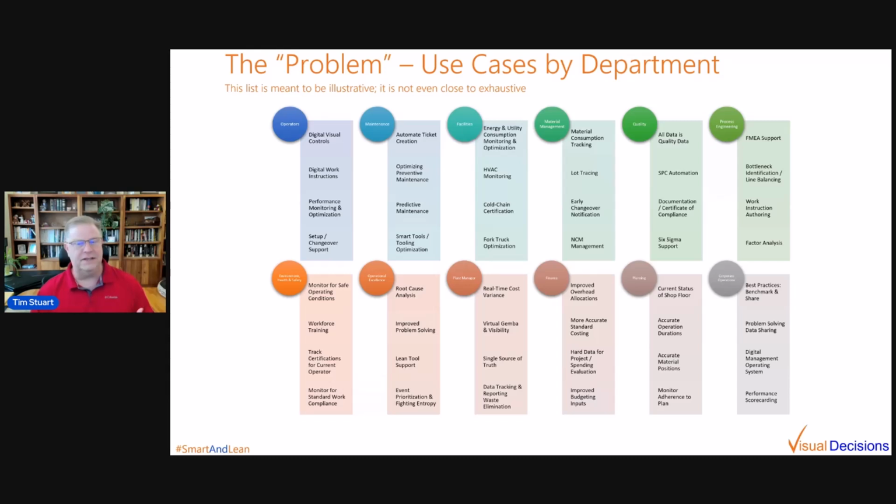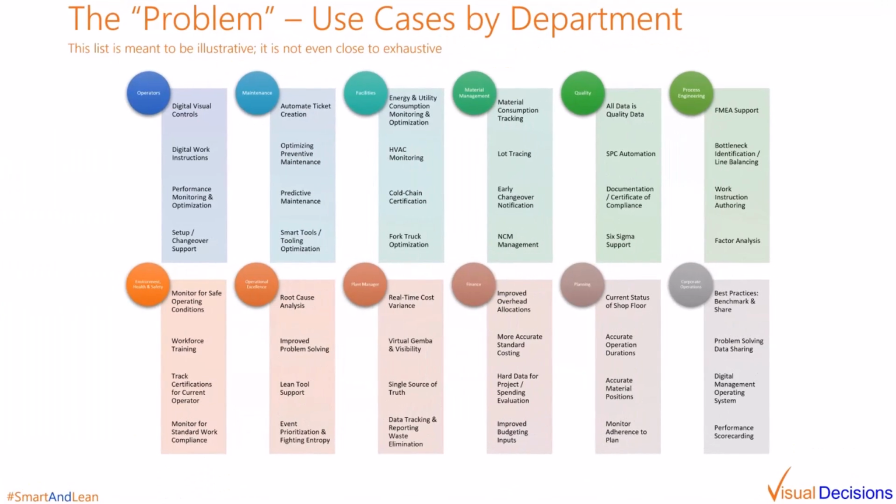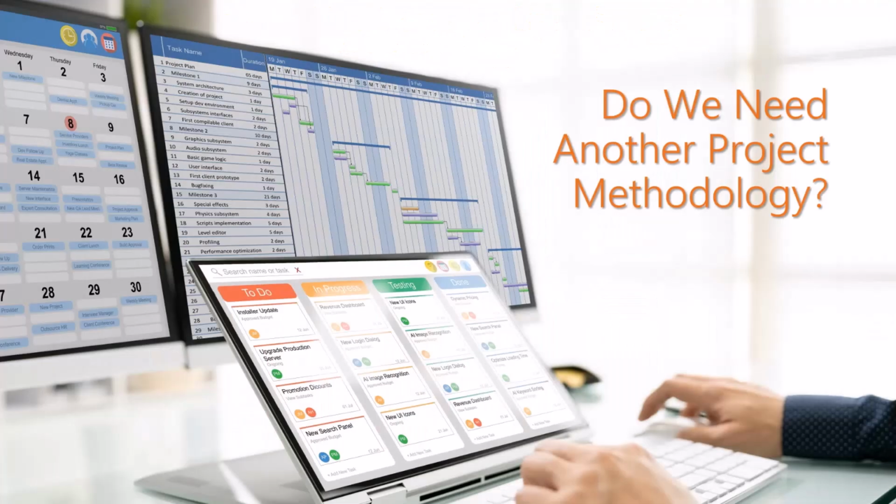But most companies don't go beyond the basics when they put these systems in place. Part of the reason why is how they implement the solution in the first place. I can hear the groaning in the audience already. So let me address this first.